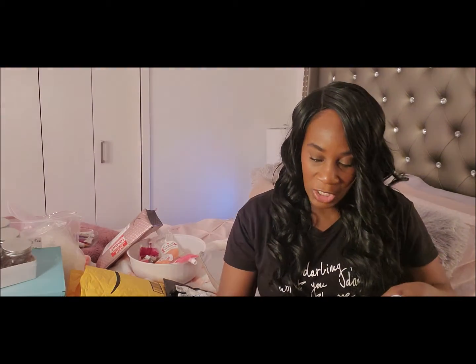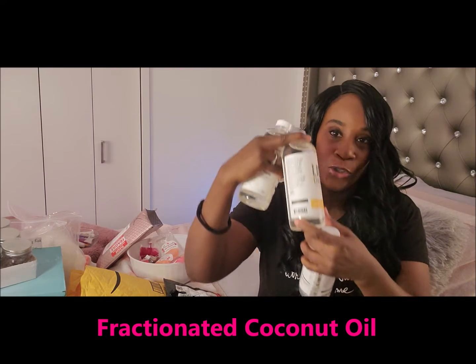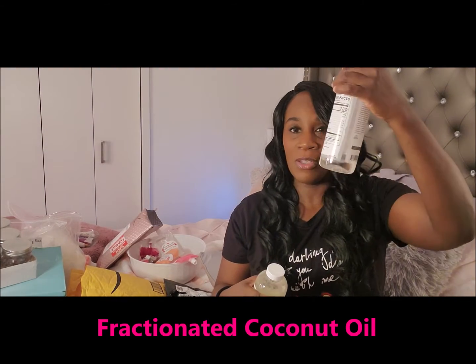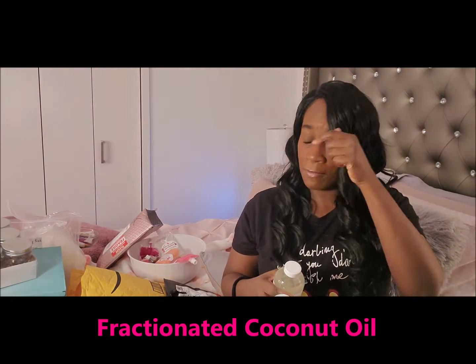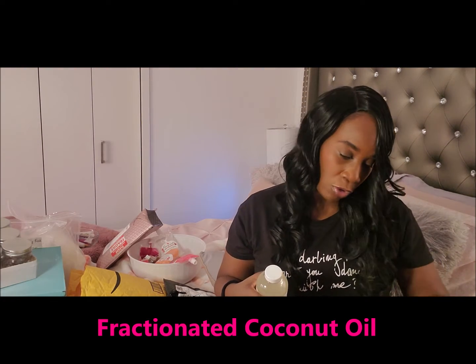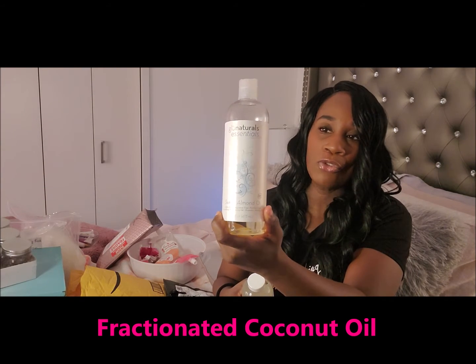Coconut oil, fractionated coconut oil. I got one, two, three, four, 3. This one is almost done. And I think I got a 4th one, but I left it out. And then I also got Sweet Almond Oil, this brand, Glow Naturals.